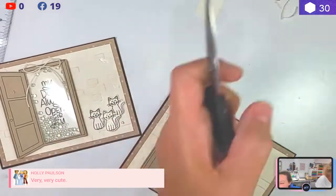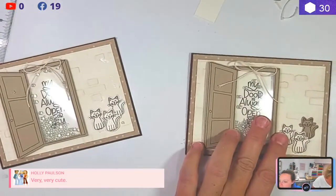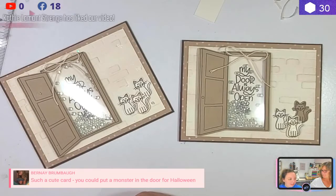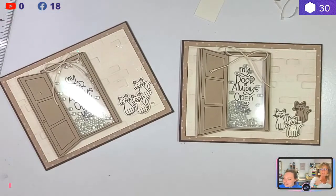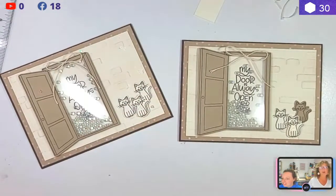Holly said very, very cute card. Karen said, I didn't think I needed that set, but you're making me rethink that. It's a cute set. There's so many different things. Especially fun since you have a cat. Exactly, Karen. Your little girl. She's so tiny and petite. And then Brene always putting her twist on things. Such a cute card. You could put a monster in that door for Halloween. Oh, totally. Remember that stamp set that we had a while ago with the little monsters? It's probably been 2 years. Yes, that would be perfect right here.